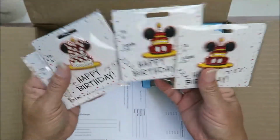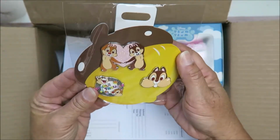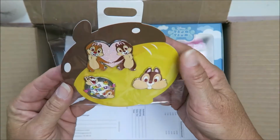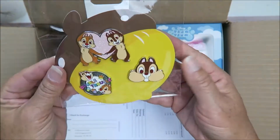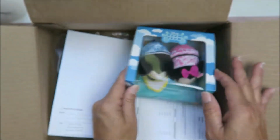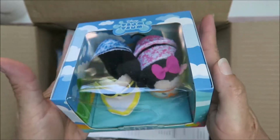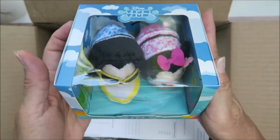for Happy Meal. Love that. And I got these Chip and Dale pins as well. And Minnie and Mickey Tsum Tsums to add to my Tsum Tsum collection.